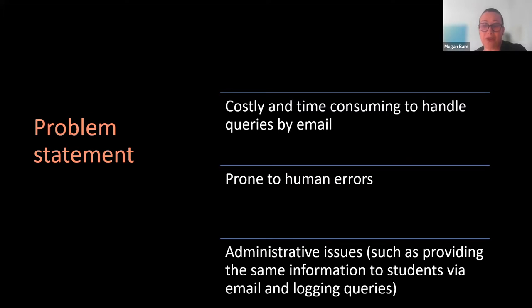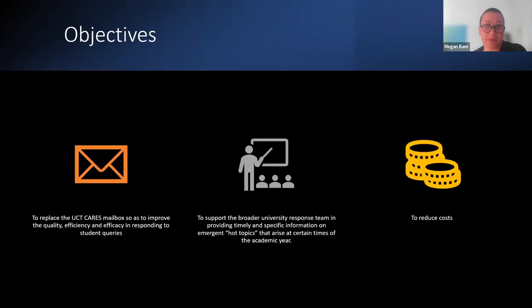Thanks to seed funding from the Oppenheimer Memorial Trust, we were able to explore the use of the chatbot. The replacement of the email help desk became an immediate priority, and we did extensive research into what type of chatbot we could use within our budgetary and human resource constraints. Additional uses for the bot became evident in providing real-time data about emerging issues, reducing costs in terms of the number of peer advisors that we had or live agents that we had manning the chatbot, and improving our overall service and efficiency.